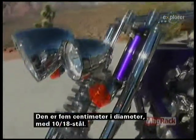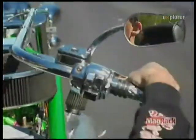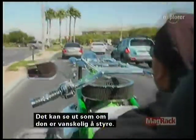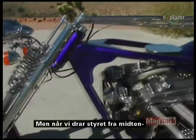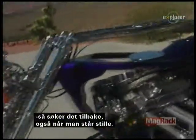It's made to our specifications. It's 2-inch diameter, 1018 steel with 1/4-inch wall. At first glance, you may think that it's unmanageable. You may think that it takes a lot of effort to steer. There's about 700 pounds sitting on that front wheel, and it's not easy to turn 700 pounds. But you notice when we pull our bars off center, they want to go back towards center even at a standstill.